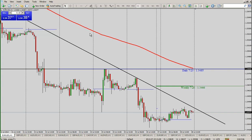Okay, so that's kind of what we're looking for on euro dollar, just FYI. I would like to get short euro dollar up around 135.50 if we see that.